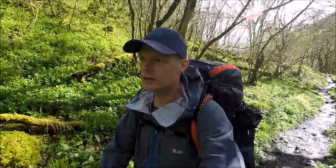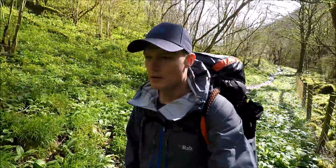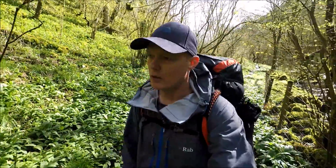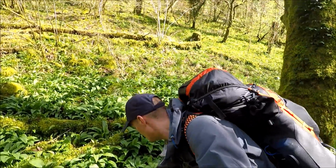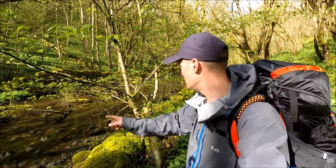Through Cressbrook Dale now, about six and a half miles in. Absolutely gorgeous through here, and you see all the wild garlic. There's a lovely smell walking through here. Nice little brook running along. Glorious, this bit.